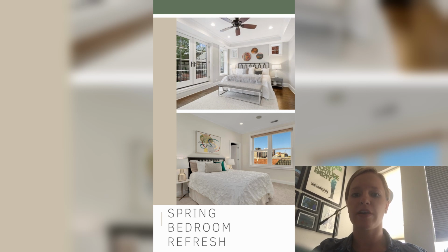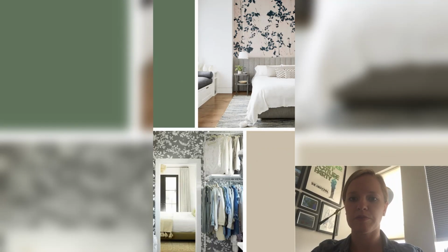So today I'm going to be talking through a few simple ideas for a spring bedroom refresh, plus tips on how to create the perfect guest bedroom. So I'll jump right in with some simple spring bedroom refresh ideas.